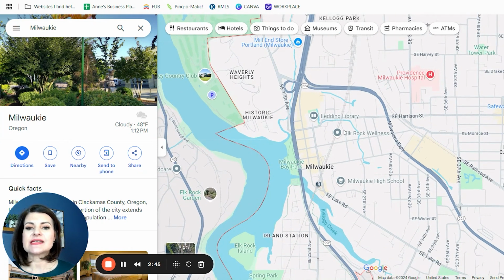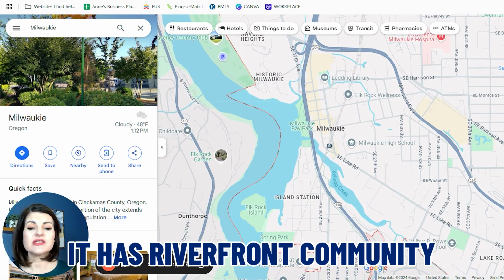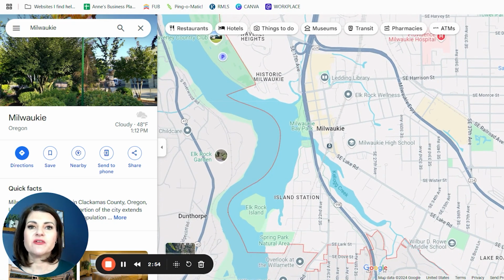But just to give you a little insight into where it sits, the nice thing about Milwaukie is it does have a riverfront community. A lot of people think when they're looking for riverfront homes that they should stick to Lake Oswego or Southwest Portland, but honestly, there are some great options on the river in Milwaukie.